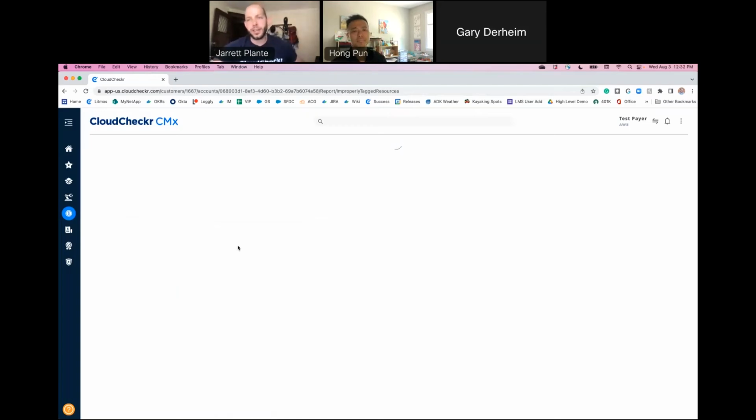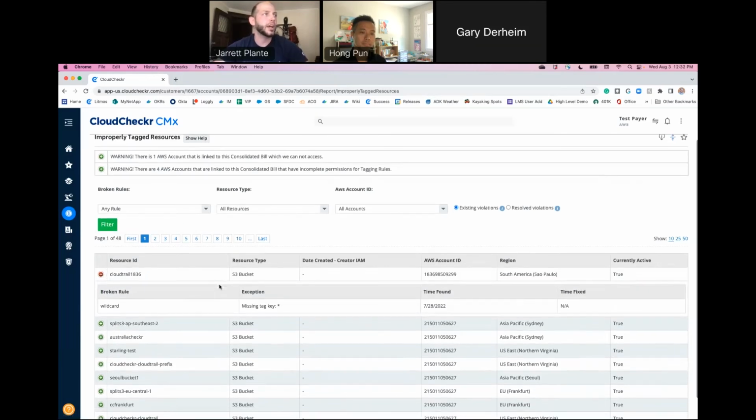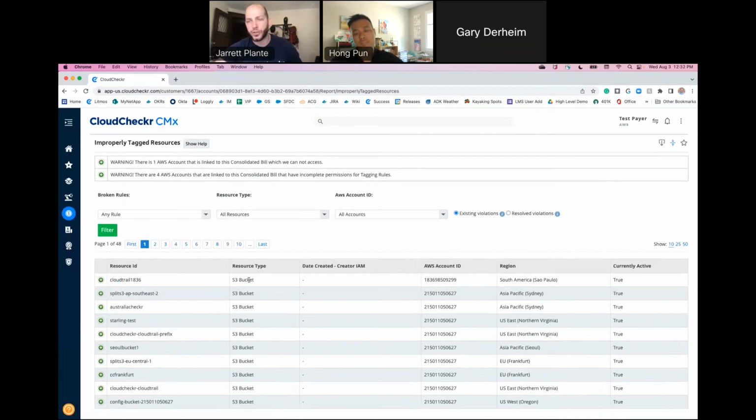And this is another way that CloudCheckr is creating a tagging construct within the CloudCheckr platform. You're creating these rules that aren't necessarily affecting AWS today. We're not worried about sending something to AWS that says I'm doing a poor job with my tagging strategy. No, this is to help you get to a point where you can start to remediate these issues. You can create these rules and go through and see, okay, I have this resource, CloudTrail 1836. It's missing the key from the wildcard rule that I've put in place, right? Now I can go to AWS and remediate that tag, and I have a whole list of everything that is not in the way that my tagging strategy is currently built today.